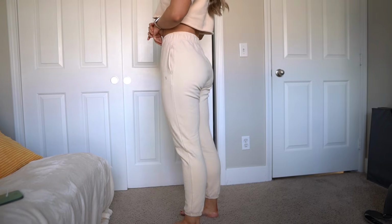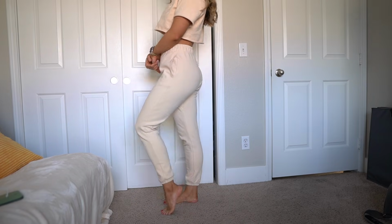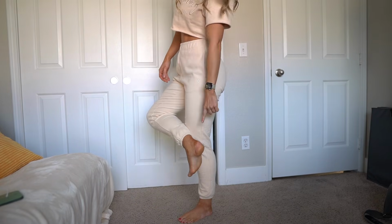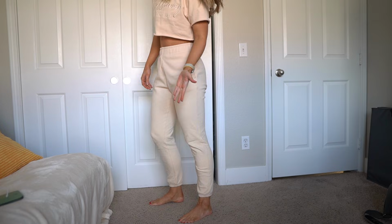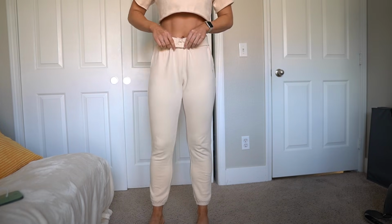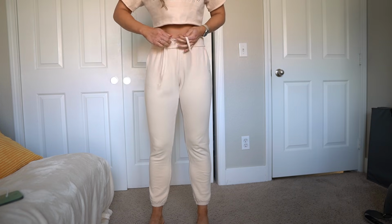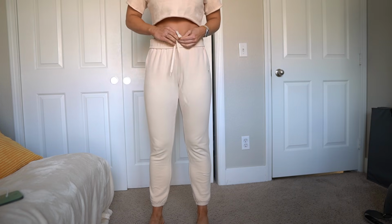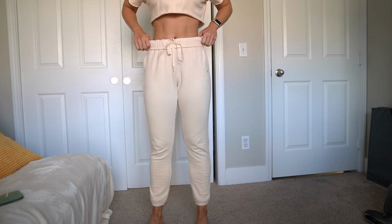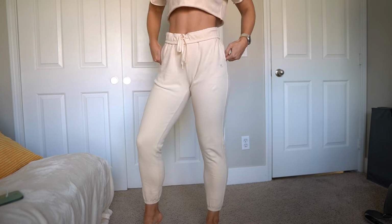And let's do a full view. So these are a 28-inch inseam, so they hit me right above the ankles. Let's ignore how bad my self-tanner is down here. I don't know how that happened. And if we roll the waistband, it makes them immediately fit a little bit more snug. So keep in mind, I'll say the same thing for the shorts, but if you are interested in rolling the waistband, I would say consider a size up.